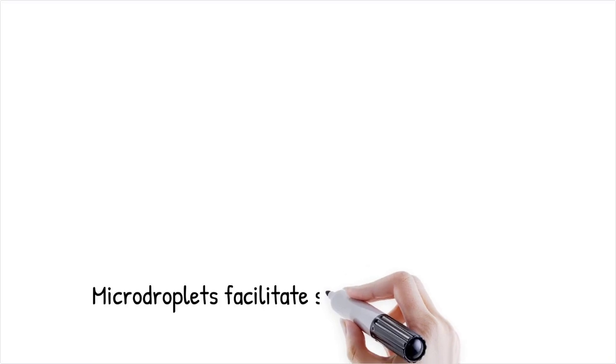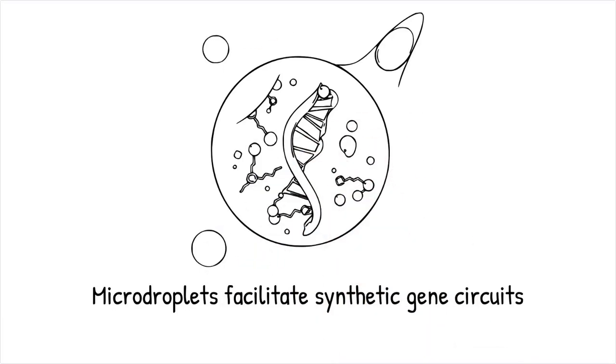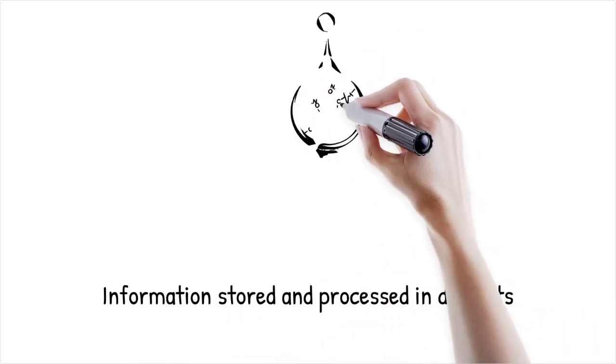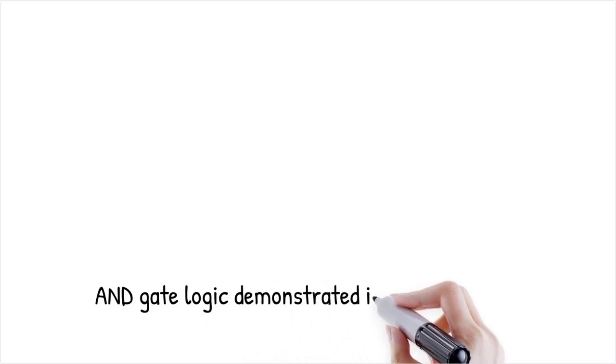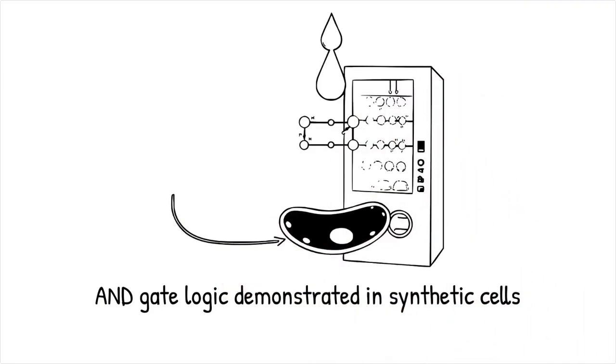Microdroplets provide an ideal environment for implementing synthetic gene circuits where DNA templates, enzymes, and small molecules process and generate information. Inside droplets, gene expression can be regulated with exquisite control, enabling artificial cells to sense stimuli, compute logic operations, and even evolve over time. Information is stored in nucleic acid sequences and interpreted by translation and regulatory networks, mimicking natural biological computation. A microdroplet containing a cell-free expression system was programmed to fluoresce only when two specific chemical inputs were present, demonstrating AND-gate logic inside a synthetic cell. It's like a vending machine in a drop of water. It lights up and dispenses a response only if you insert the correct combination of tokens.